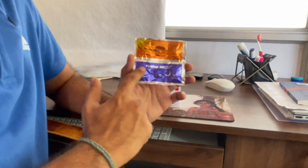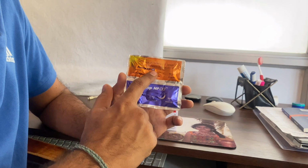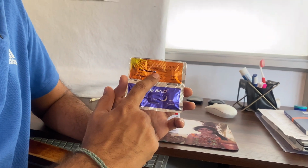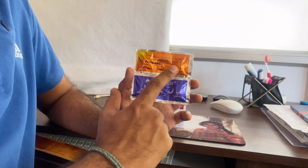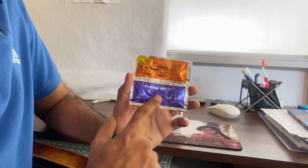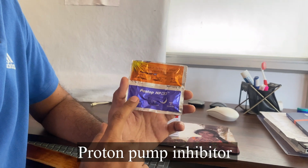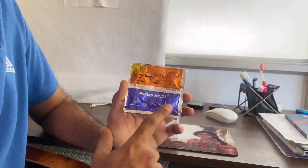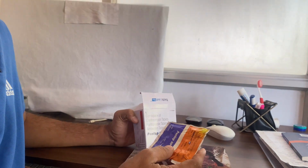We have a strip like this which is marked with the sun and moon. Sun is for the morning dosage, moon is for the evening dosage. This is the antacid, pantoprazole, which has to be taken at least 20 minutes before food, and these two are the antibiotics, clarithromycin and amoxicillin. These two have to be consumed after food in the morning. In the same way in the night also. So the antacid has to be taken 20 minutes before food, and clarithromycin and amoxicillin, the antibiotics, have to be taken after food.